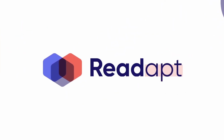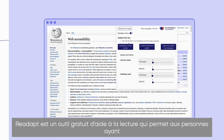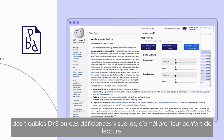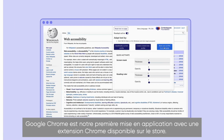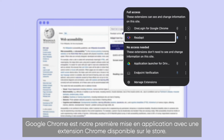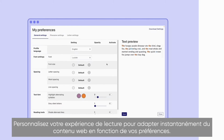READAPT. Customize your reading comfort. READAPT is a free platform that can help people with reading challenges, such as dyslexia or vision impairment, to improve their reading comfort. Google Chrome is our first implementation with a Chrome extension. Customize your reading experience to instantly adapt text on websites based on your individual preferences.